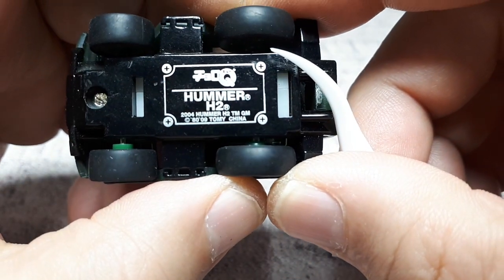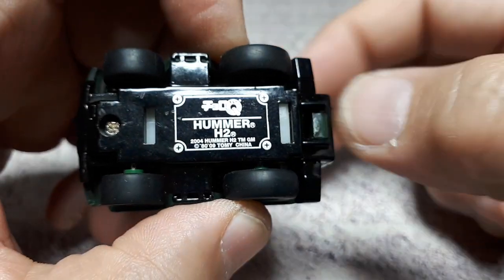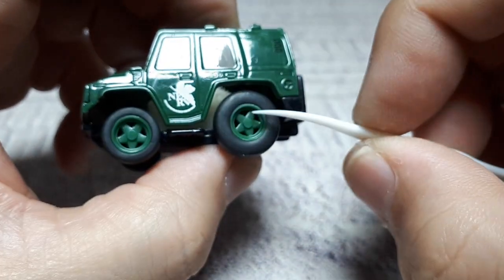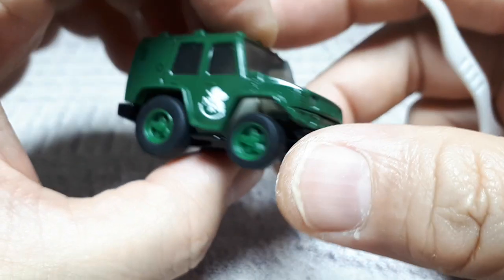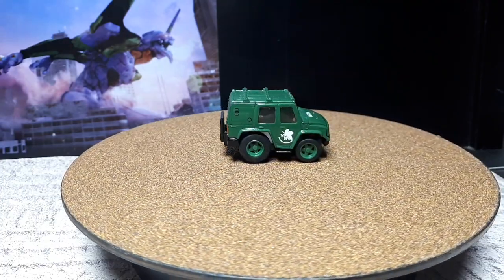When was this made? 2009. Okay, so it's not super old, but it's not particularly new either. Standard construction of a screw and a tab in the back. I don't think I have a Cherokee with these green wheels, so I'm not even gonna do a wheel swap. I'm gonna just leave it the way it is. All right, let's look at a few other smaller trucks.